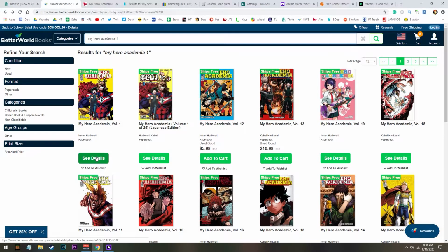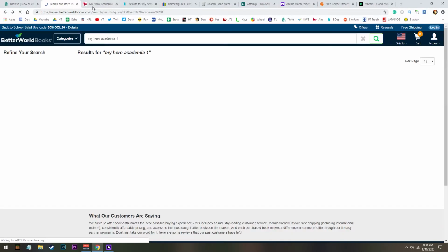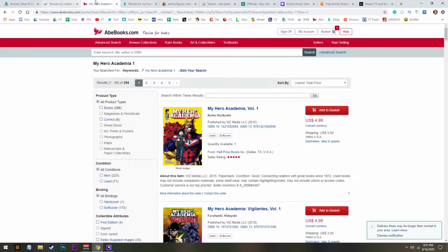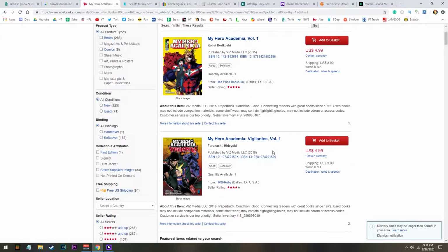$10.56. This one is $10.36. This one is $7.99, and this one is $9.28. So you'll be like, add to basket. I already have it, but that's simple enough for those kinds of ones. So for stuff like this, if it's $7.99, that's $2 cheaper than market price.